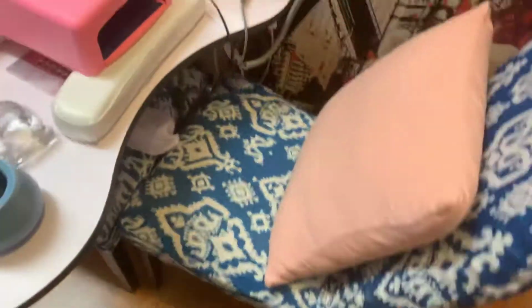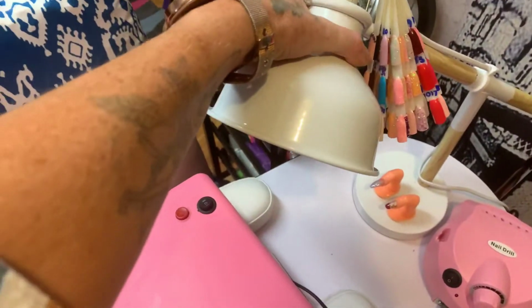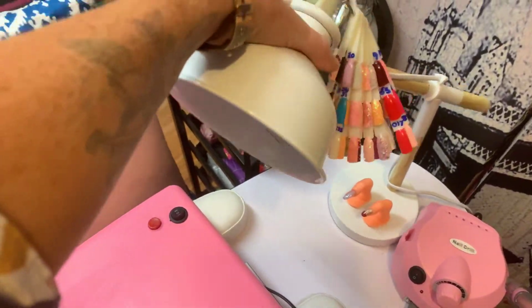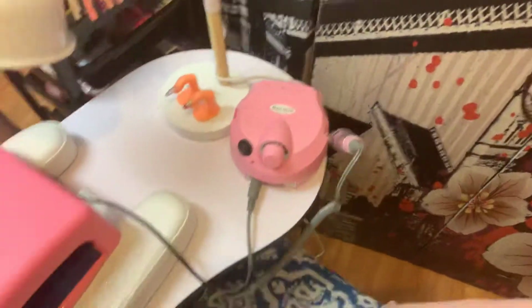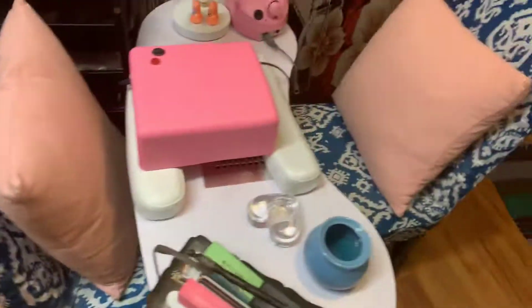Yeah, so it's really comfortable. I normally sit here. I do have a fan under here, which is great for the dust and everything. And I have my lamp as well, which I can move around to where I need it. So I sit there and the client normally sits there, and I've got some nice pillows there that are quite comfortable. That one's meant to go that way, but yeah, so that's that.